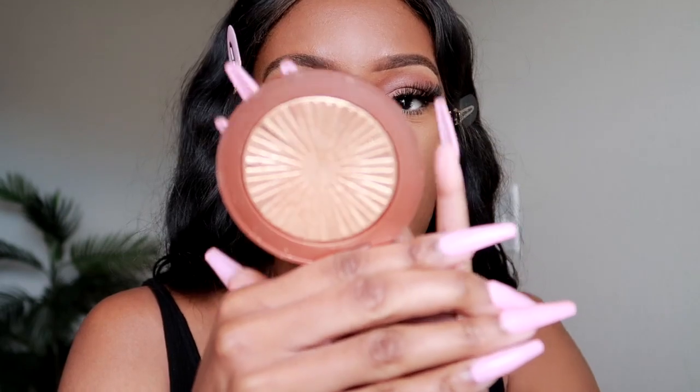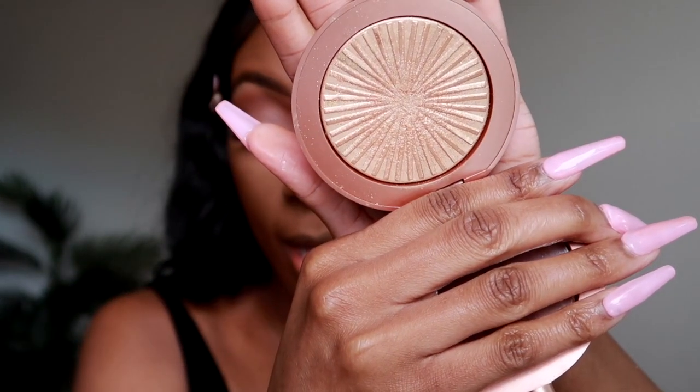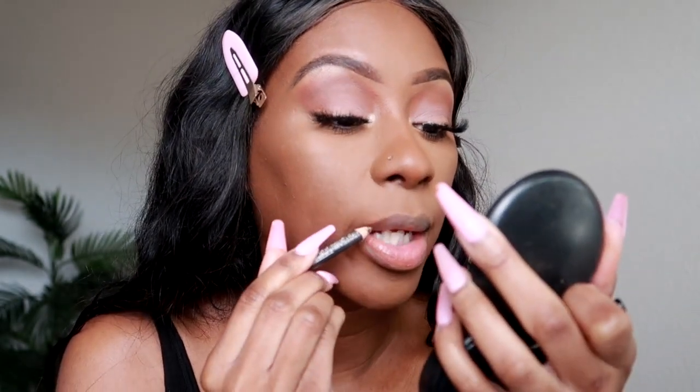Now I'm going to go in with this Estee Lauder Bronze Goddess Highlight. This used to be like my favorite highlighter. So I'm going to go in with Chestnut first, and then I'm going to go in with a new liner.